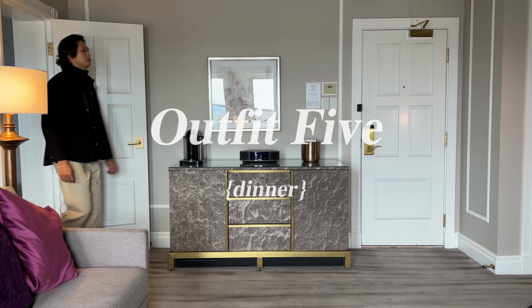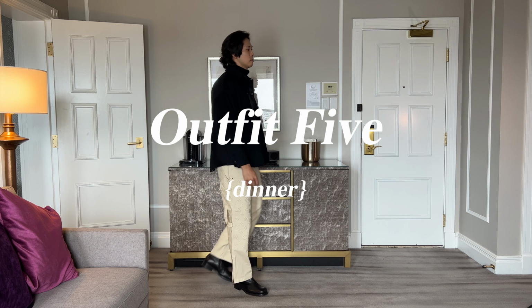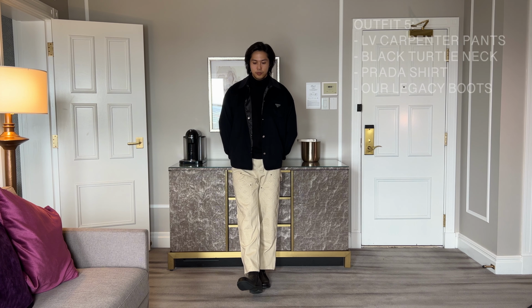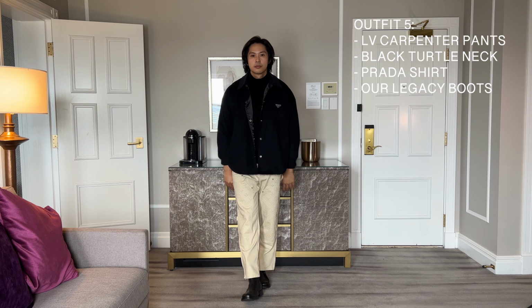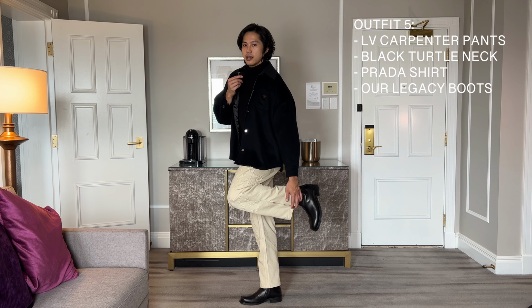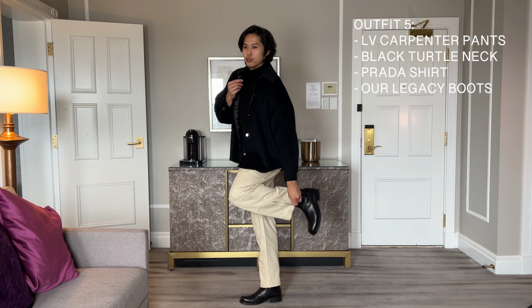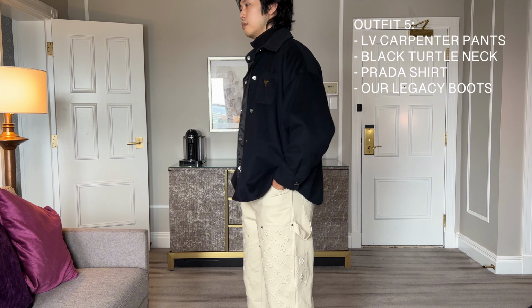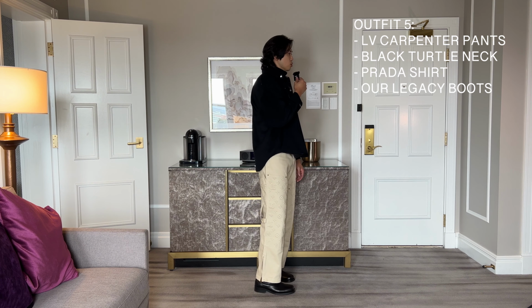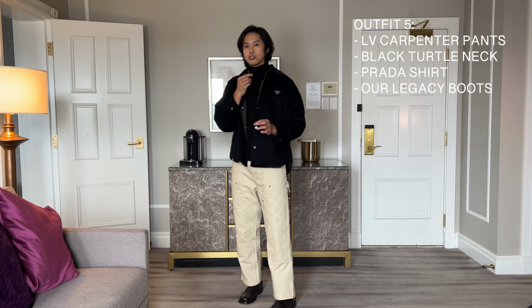Now for the last outfit, we are going to wear these pants that I love, these LV pants. What I like the most is the detailing in the front, also on the side as well. It also has a zip at the very bottom that you could use, but again, it's just something I never use, but I love the detailing on there. These pants also just fit very nicely on top of the boots.